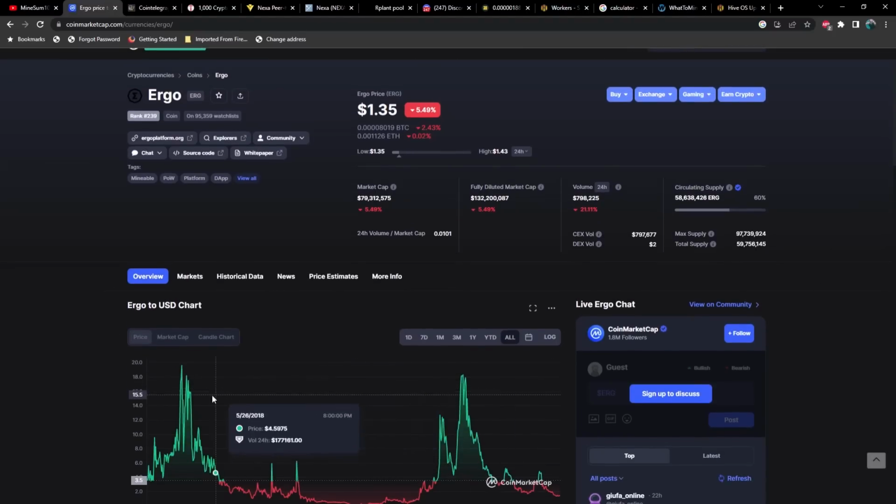I think Rabbit has pointed this out a few times, but we did not hit our previous all-time high on this last cycle. As you can see, we got maybe about 3/4 to 80% of the way there. So it'll be interesting to see what happens to Ergo in the next bull run, if we get it, right? Everything's up in the air right now.